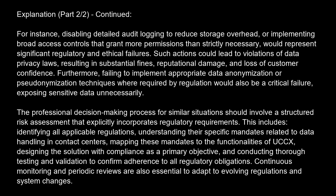The professional decision-making process for similar situations should involve a structured risk assessment that explicitly incorporates regulatory requirements. This includes identifying all applicable regulations, understanding their specific mandates related to data handling in contact centers, mapping these mandates to the functionalities of UCX, designing the solution with compliance as a primary objective, and conducting thorough testing and validation to confirm adherence to all regulatory obligations.